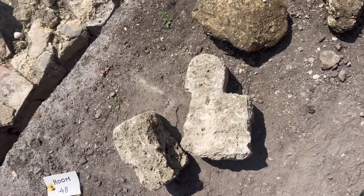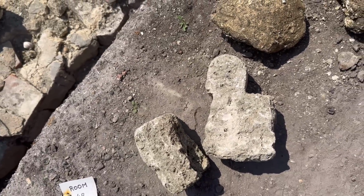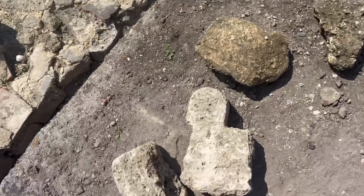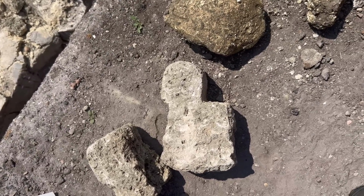But that's purposely been cut with this little L shape and the curve around it. What could that have been from? Obviously, it's from the villa, but what was it from? Questions below, or comments if you think.